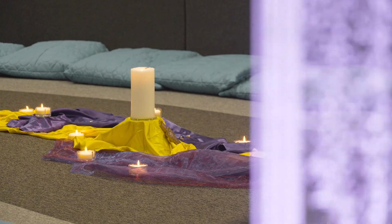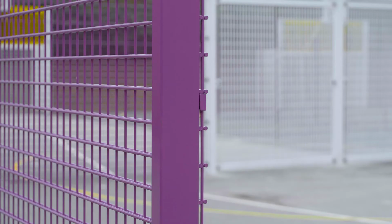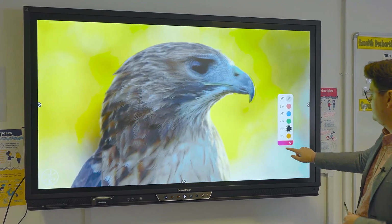We've helped this school with the students' wellbeing and mental health. We've implemented a mile a day track, MUGA pitches, and also we've done external fencing to keep the school safe and secure. One of the things of the rolling programme and the redesign of the classrooms was the interactive panels.